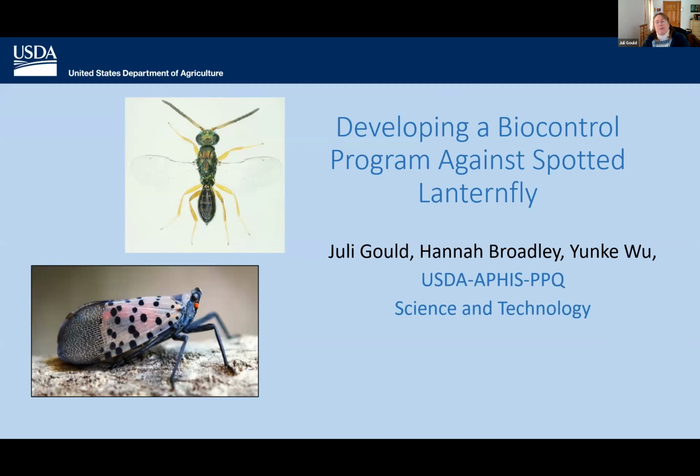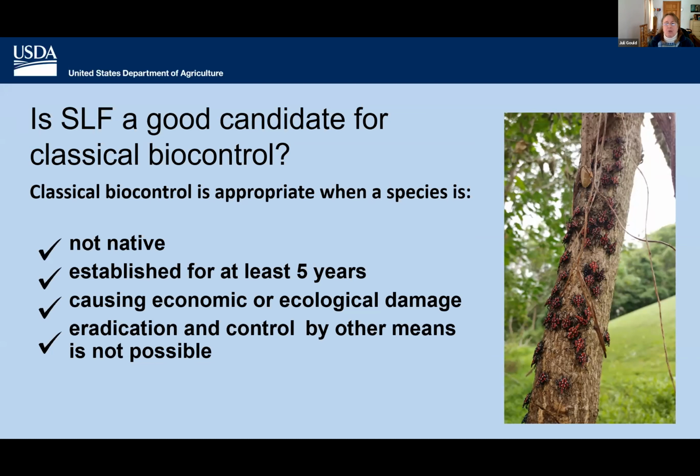And quite honestly, we didn't wait for these criteria to be met because we're kind of meeting that right about now. Biological control takes a really long time. So you can't wait until it's desperately needed before you get started looking. And after my experience with emerald ash borer, I was honestly quite doubtful that spotted lanternfly was going to be eradicated. So we got going quite a number of years ago.